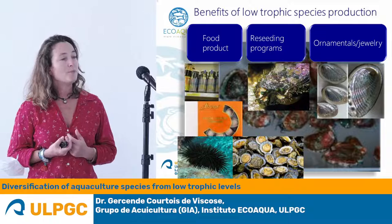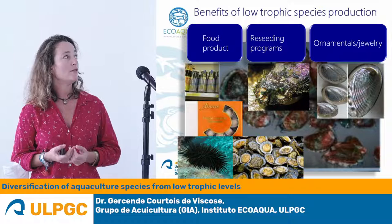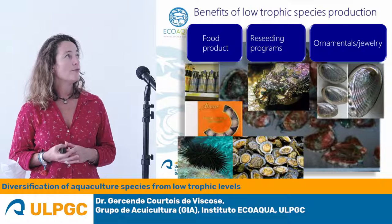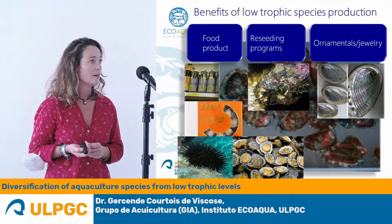And so overall, what are the benefits of producing low trophic species in such an integrated system? Well, it offers us the ability to have a diversity of food products. It also allows us to have specimens that can be used for reseeding programs in case of species that are endangered or whose stocks are declining. And it also offers the possibility to use these species for other uses than food. I mean, it can be ornamentals, it can be jewelry, it can be additional products that can be used with such aquaculture systems.